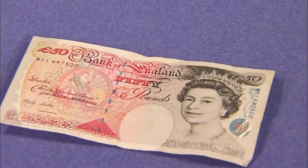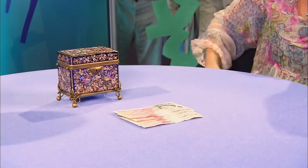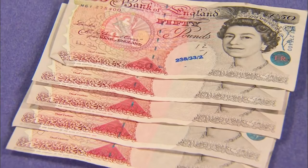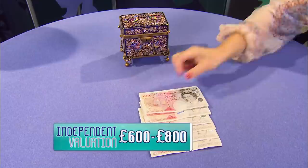50. 100. 150. 200. I'm watching you closely. I'm watching the eyes and the hand. 250 on the table. Okay, he says. So cool. No, I think it's worth more than that. So we got 300, 350, 400.